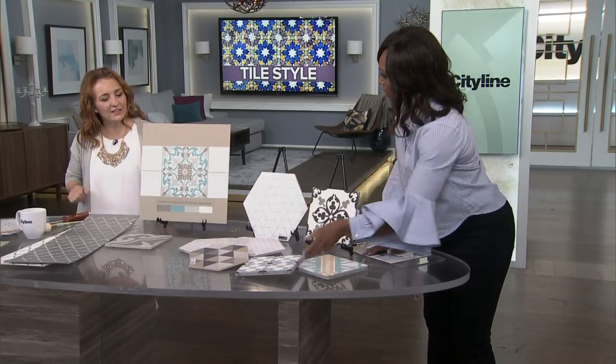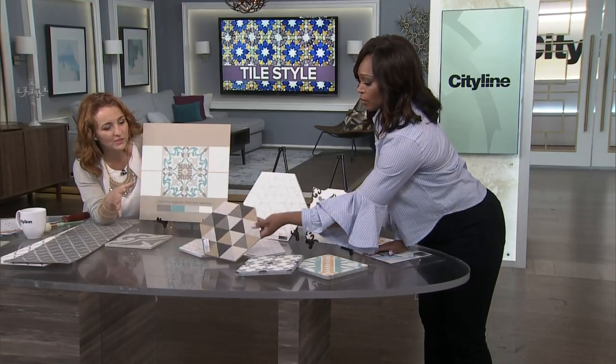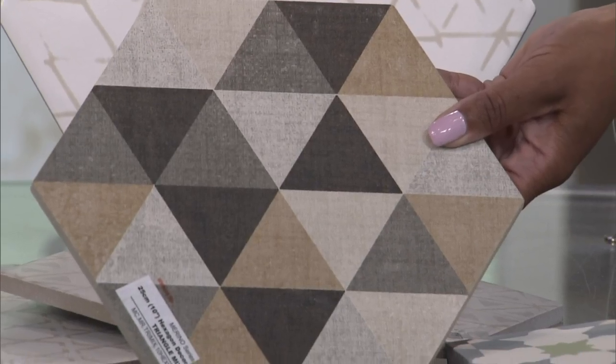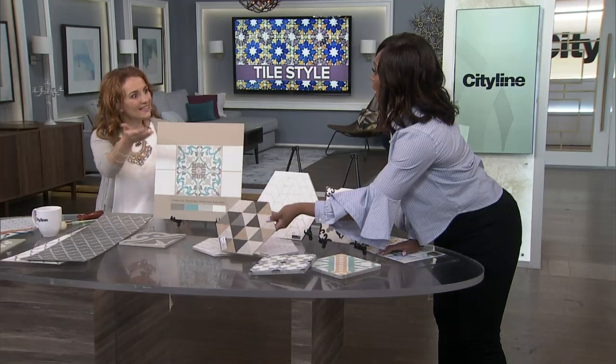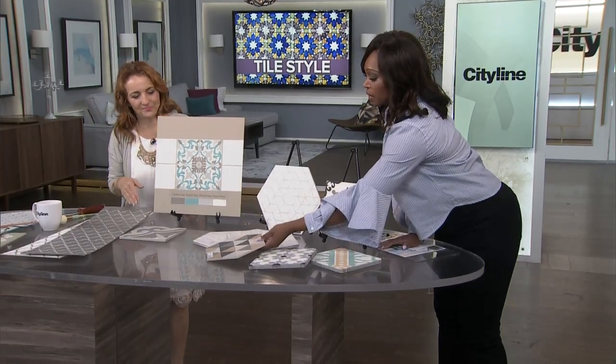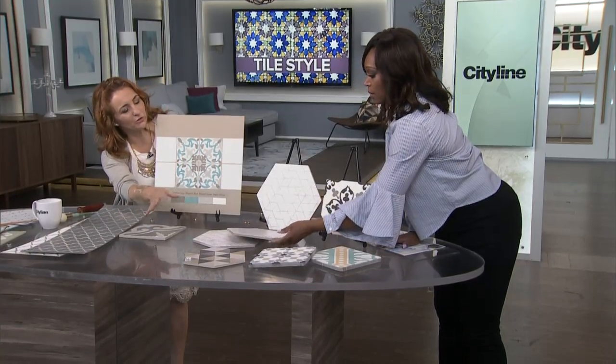Yes. Really love that. And then you can get into the porcelain, which is very practical. We love porcelain. You get some more geometric, like that's a little more modern feel. That is gorgeous, and it's really nice and light. It's come a long way with what you can do with stone, porcelain, ceramic, and you can mix all of that with more neutrals as well.